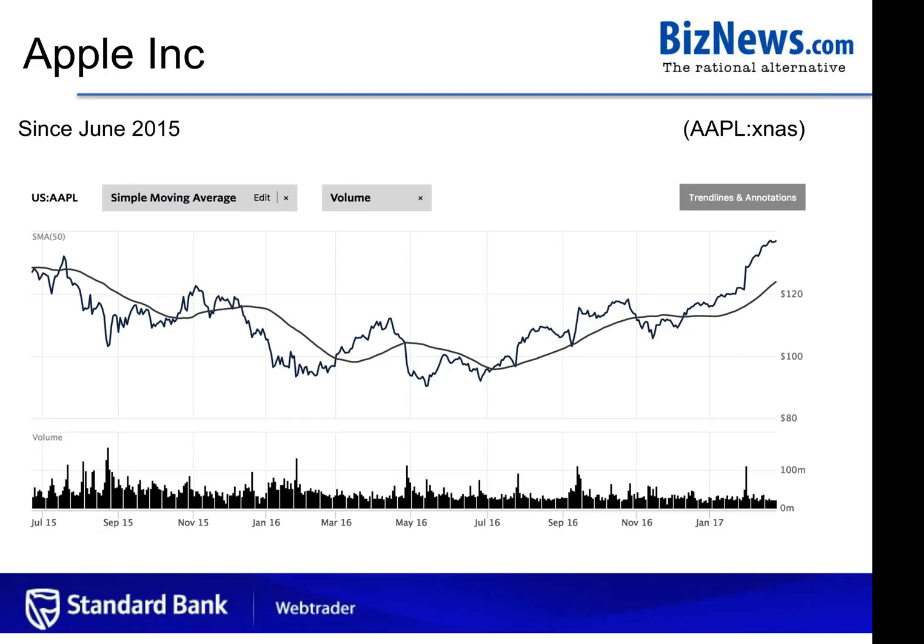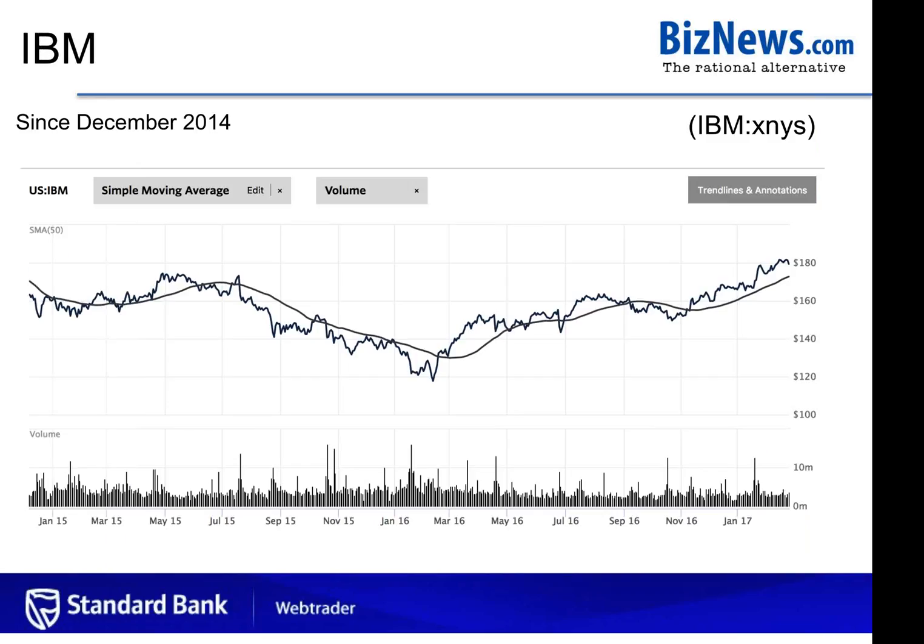Okay, let's move on then to the next stock, which is IBM. Again, it's one that at the beginning of last year we weren't looking so clever. You can see we bought into the stock at around $160, and it got down to below $120 at one point. But I always felt confident because Warren Buffett had been buying the shares as well.